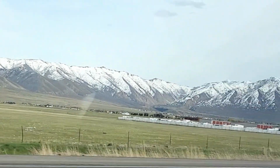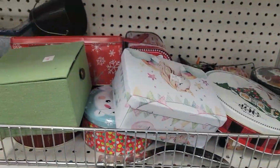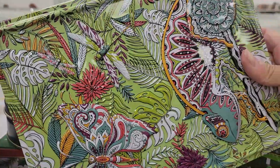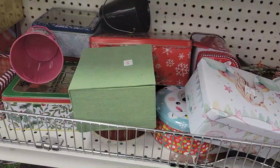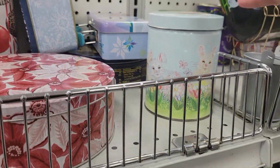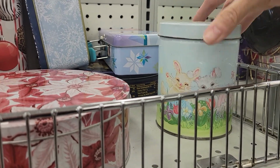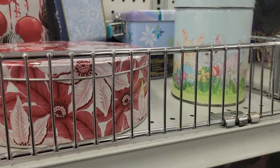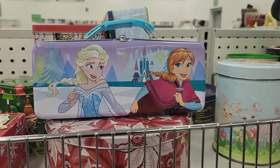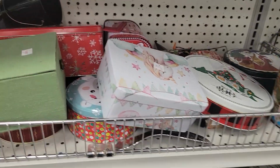Now I'm headed to my favorite thrift store in our local town, the Deseret Industries. So I'm going to start off with the tin section, the metal section, and this was super cute. That would be cute for a girl to put some notes in or anything that she wanted. And some cute tins here today, but I'm not into the more modern pieces, and I'm looking for that vintage or antique tin. But there are some cute collectible ones, and if it's really cute, I'll pick it up.